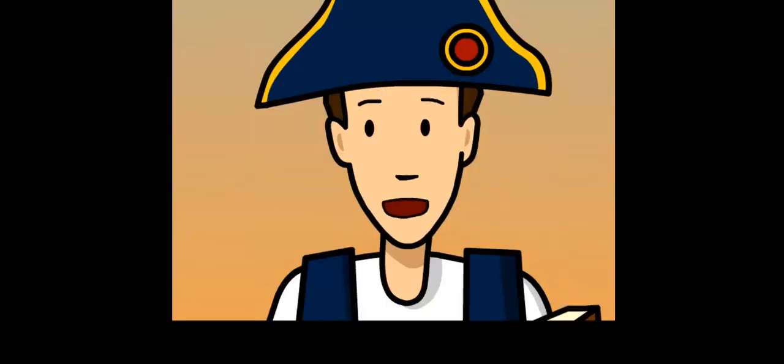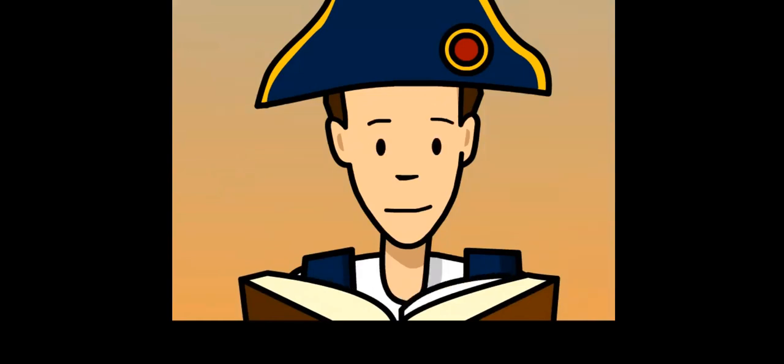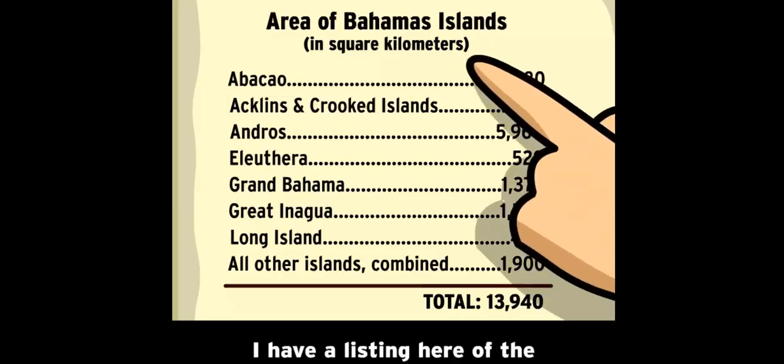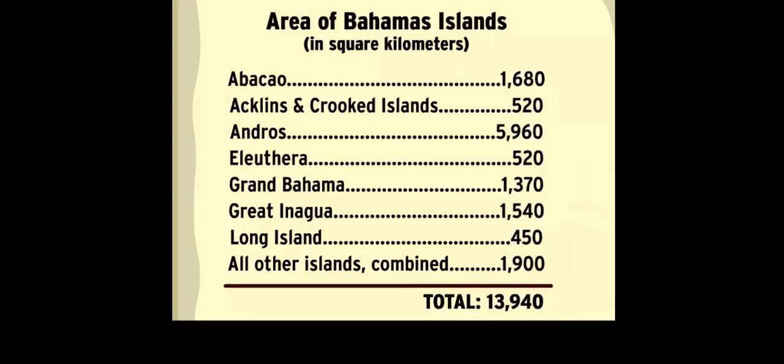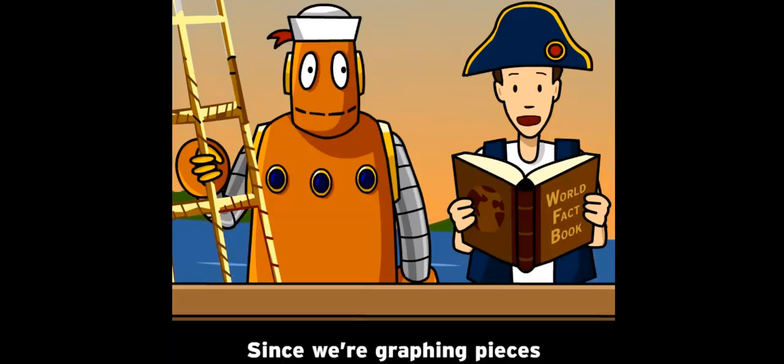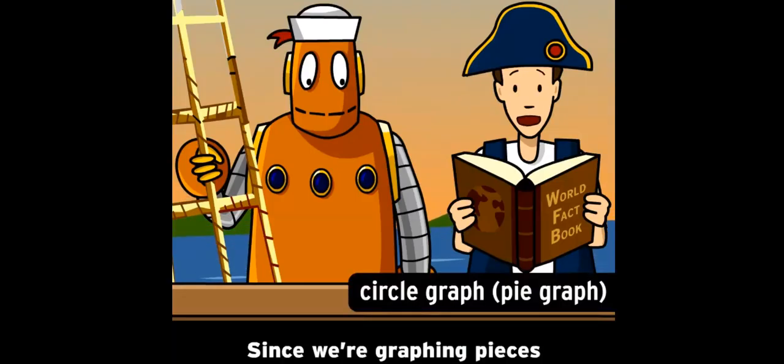Well, let's go back to my fact book. I have a listing here of the biggest islands of the Bahamas sorted by area. I think we should use another graph to help us see it more clearly. Since we're graphing pieces of a whole, let's use a circle graph or pie graph.